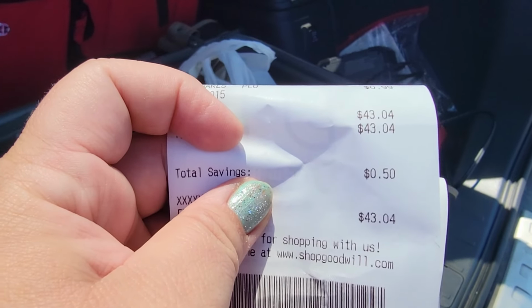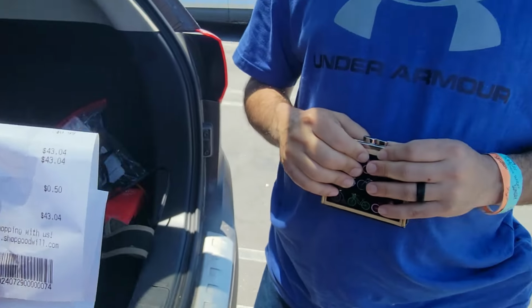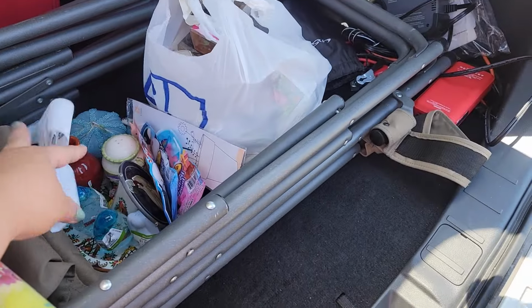Okay, here's the damage from Fred's Goodwill. We spent $43.04, Mike. And we did have to put back the little elephant because the cashier noticed a chip that I didn't. I looked him over thoroughly. It was one of his tusks. We're like, gonna cut your finger. So we had to put him back. All right. Got some fun knick-knack things.